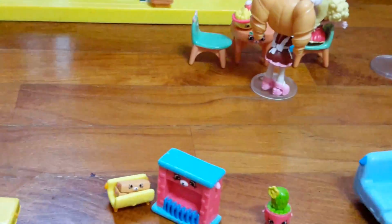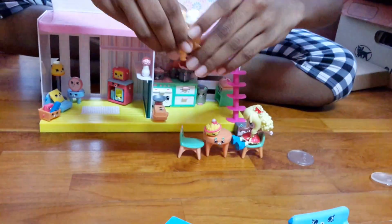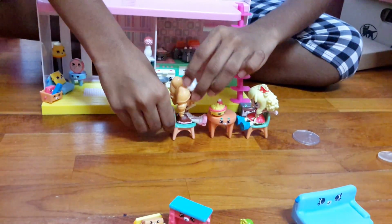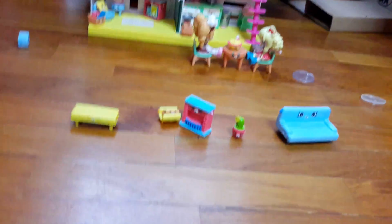I'll just arrange it while Coco Cookie and Poppet are eating the popcorn. But first, you sit. No stealing. You sit. Sit. Good Coco Cookie. Yes, I'm treating it a bit like a dog. Hey, you're not dogs. Sorry.